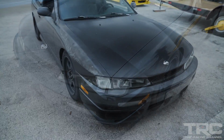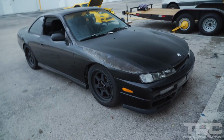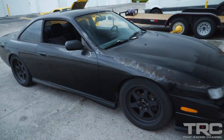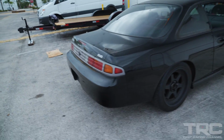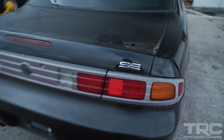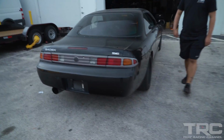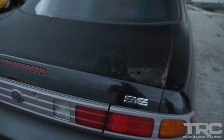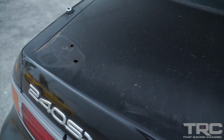So let's walk you around the car, show you all the little gems. It's pretty rough. We think the car sat out for at least a couple of years in the sun. We got the infamous purpling and fading of the taillights. Gotta love it. We also got the infamous holes in the trunk. Some speed holes for weight reduction. Spoiler used to be there.